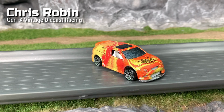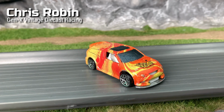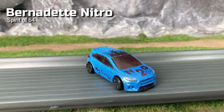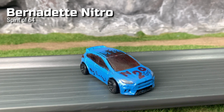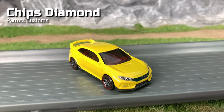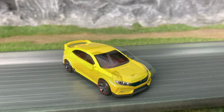Moving on to group 2. First up, we got Chris Robin from Gen X Vintage Racing in that sweet orange hydro dipped Audacious. Then we got Bernadette Nitro from Spirit of 64 in the blue Ford Focus. Chips Diamond, another Parrots Customs team driver in the yellow Honda Civic.